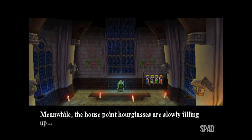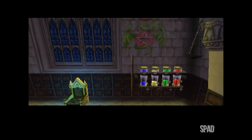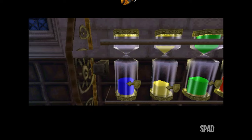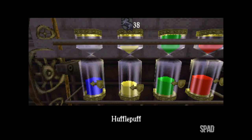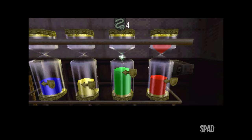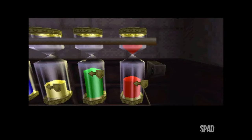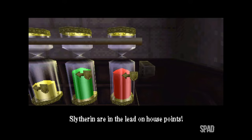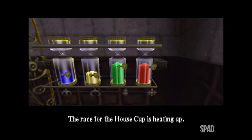Meanwhile, the housepoint hourglasses are slowly filling up. Ravenclaw. Hufflepuff. Slytherin. Gryffindor. Slytherin are in the lead on house points. The race for the house cup is heating up.